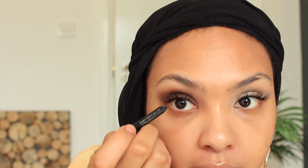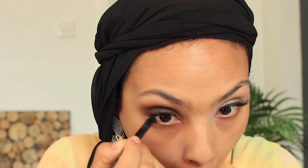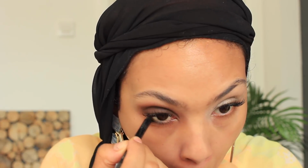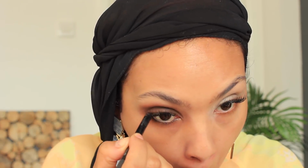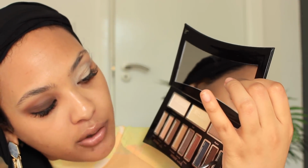Take some black waterproof eyeliner. This is the Sephora Crayon Eyeliner 24-hour or 12-hour stay. I'm gonna just apply this to my waterline. I'm just gonna warm the product up on the back of my hand. I'm gonna go in with that black Superhero eyeshadow color, and I'm just gonna apply this right on top.